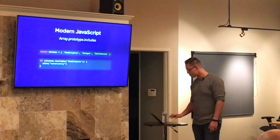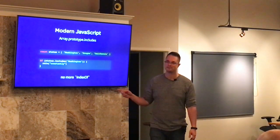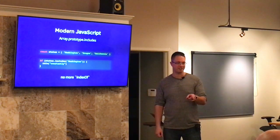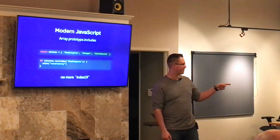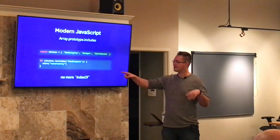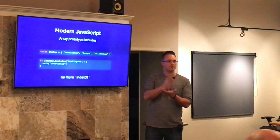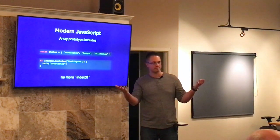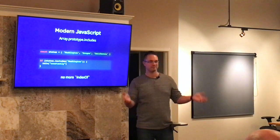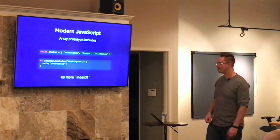It's great. What you used to use is indexOf. And does anybody know the gotcha with indexOf? Returns an integer of the position and -1 if it's not there. So you can't say if states.indexOf Washington, because if it's at the first position, it'll return 0, which evaluates to false. And if it's not there, it'll return -1, which evaluates to true. Yeah, you have to do a not equals -1. Exactly. So it doesn't read very well.